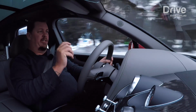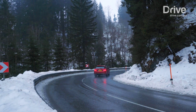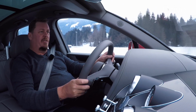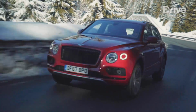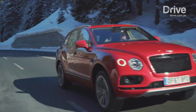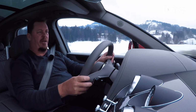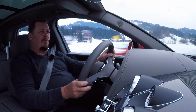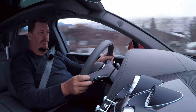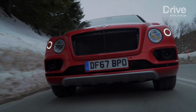And what an engine it is. The V8 is truly a great motor. It can be whisper quiet when you're cruising along like this and effortless just on the highways. But then flick it around to this sport mode and it unleashes that character with a great, glorious soundtrack. And with 770 newton metres of torque, it can do this. Literally whacks your head back.